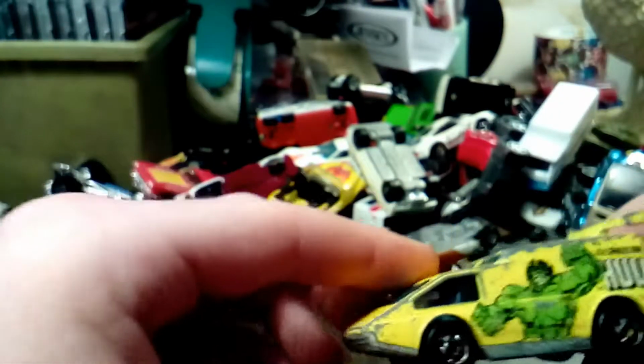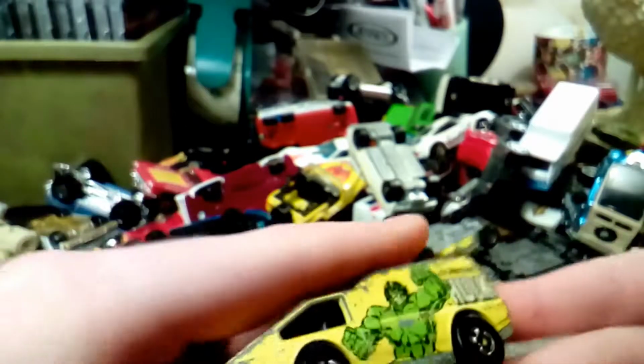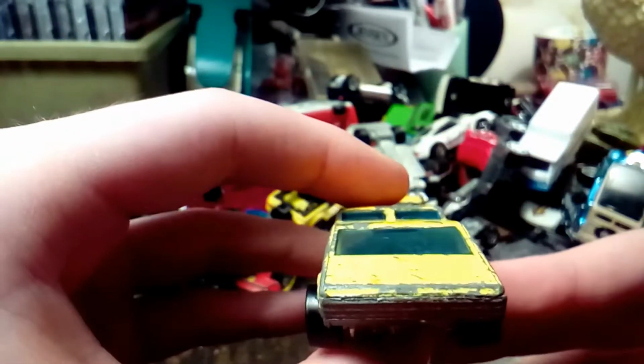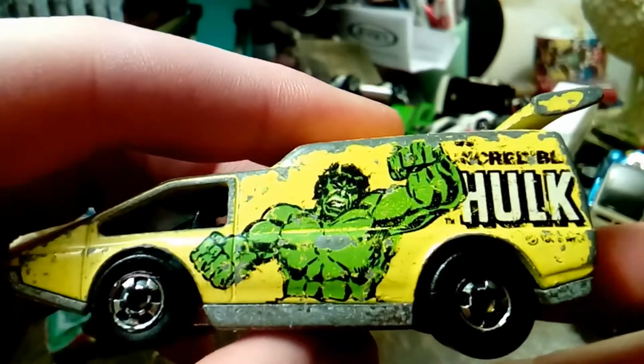Let's look at this Incredible Hulk van. This is a very strange looking van. With it being yellow, it reminds me of a wedge of cheese. If this was real life, it'd be a giant wedge of cheese. It's got kind of a Corvette front end on it. Like an older Corvette, I don't know. It's got a giant wing on the back. It says the Incredible Hulk.